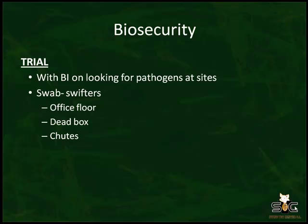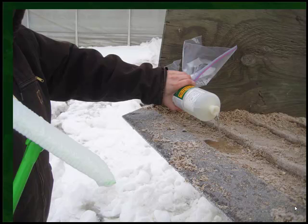The other thing is, we tried to educate them and teach them and say, okay, where are these viruses, where are these pathogens on these grow finish sites? And so we actually did team up with BI last winter, and we said, let's just go out and swab bunches of sites. So we sent people out to find the bugs on those grow finish sites. And what we did is we did the Swifter method, where we have the Swifter pad that comes from your kitchen, really.